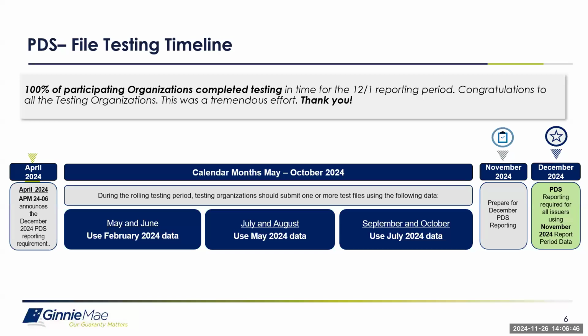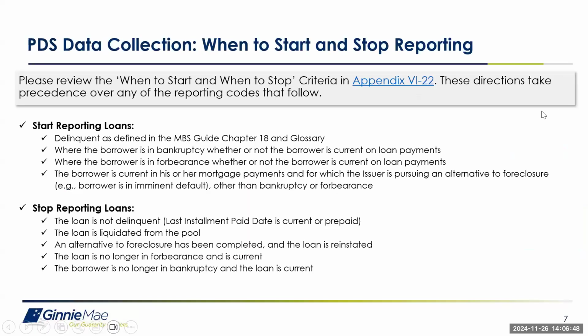With that in mind, we want to go over a couple of key clarifications at the top of the call here to make sure everyone's receiving the same information and has the same understanding. The first item here is around when to start and when to stop reporting. The bullets that follow here are taken directly from Appendix 622, I'm going to the initial pages.